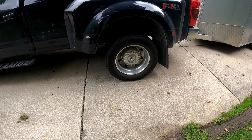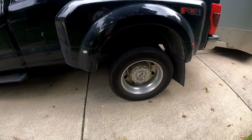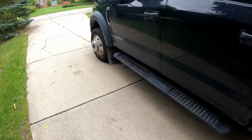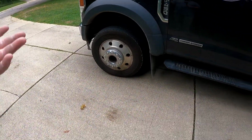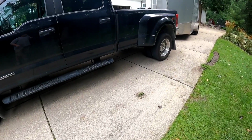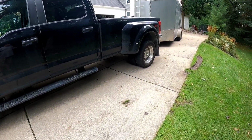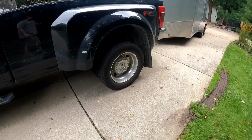These are Firestones, so this will be the third set of rears for this truck, which I'll replace here in a day or so, and it'll be the fourth set of the fronts. The truck does go through front tires. It's just the nature of a commercial vehicle, it's going to go through the front tires more than the rears for sure. And I do get on it, it's a fast truck for what it is, but I don't abuse this truck at all. It's my work truck, and I need it for my business.